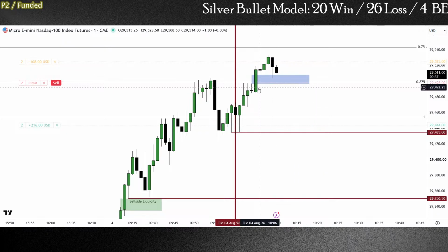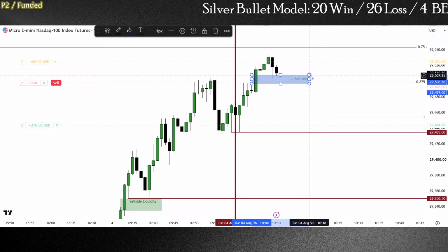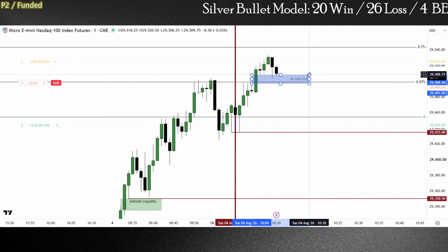But yeah, we would need to close below this inversion here, then any return, I would like to see it sink towards those equal lows, very obvious. And I would be able to get out even ahead of that, so that would be really the best case scenario, to be honest. Best case scenario.